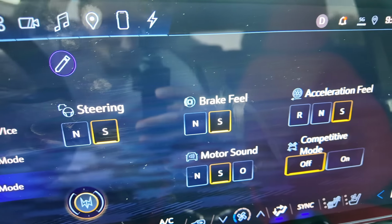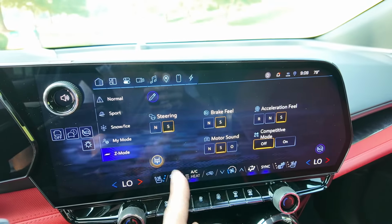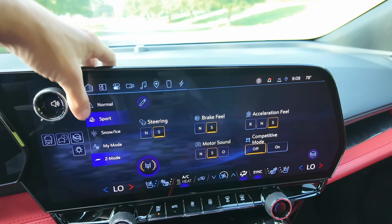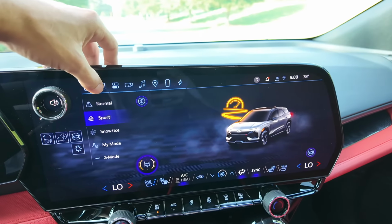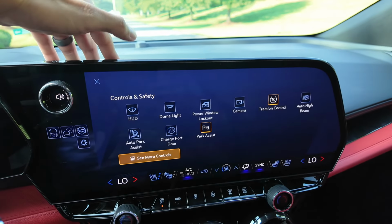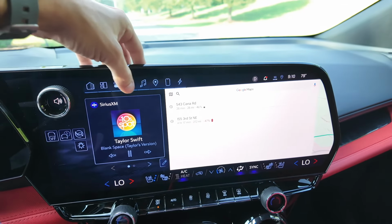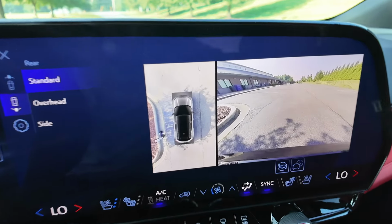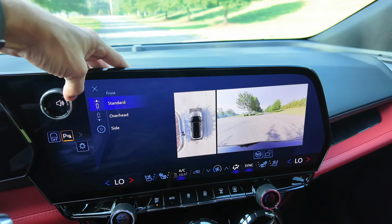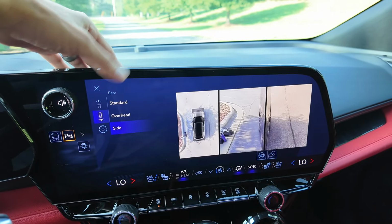We're able to adjust quite a lot, and then there's even an extra menu. Plays a cool sound animation for the full-on sport mode, so pretty cool to see all of that. We have more toggles you can go through, a customizable screen, more settings right here for control and safety, and then we have our camera system. You're going to see a top-down view, a forward camera. You also have the rear view camera, top-downs front and back, side view as well.